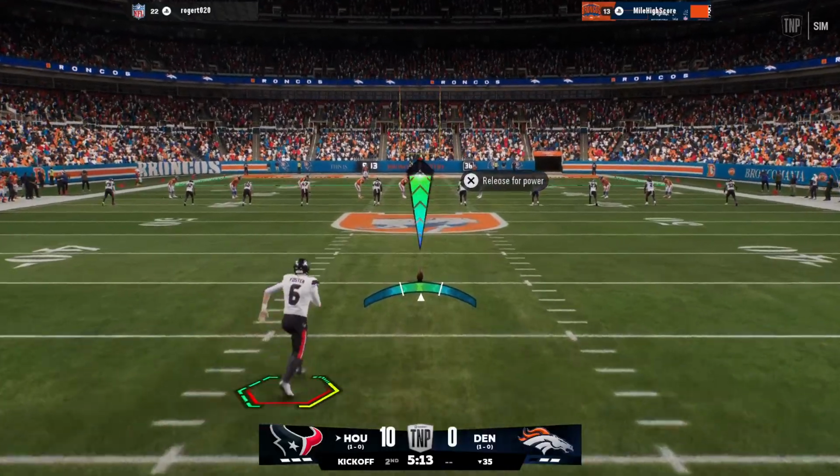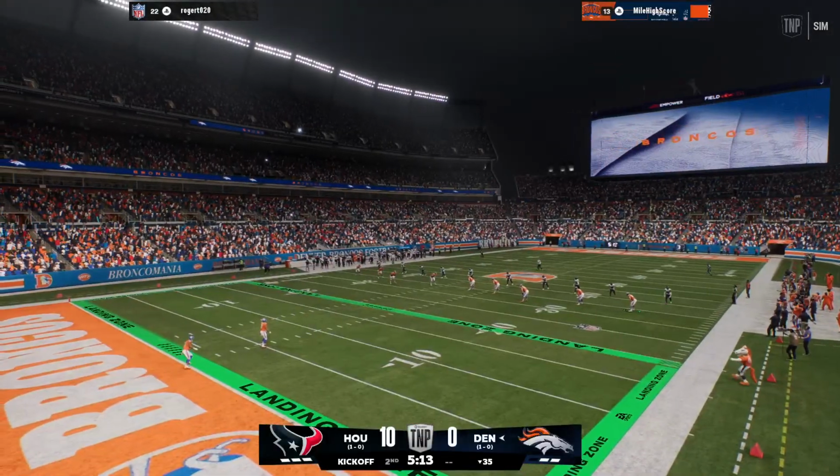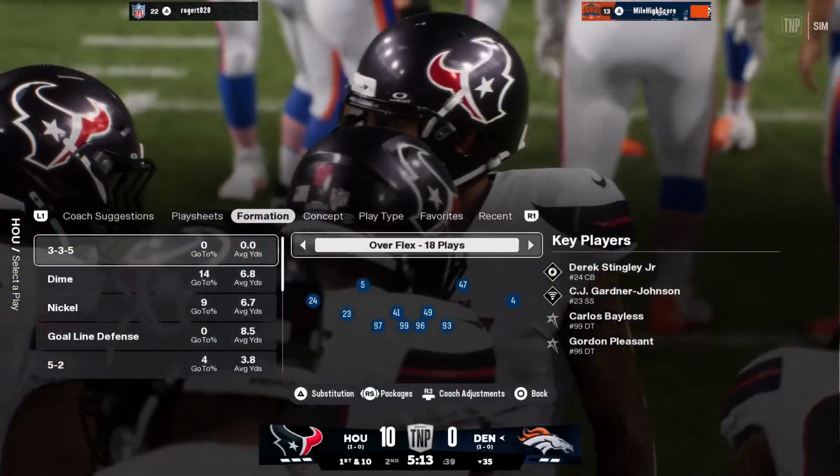Out is the Texans kick team as they'll send this one away. And they will not get a chance to return this one as it's through the end zone for a touchback. 35-yard line.